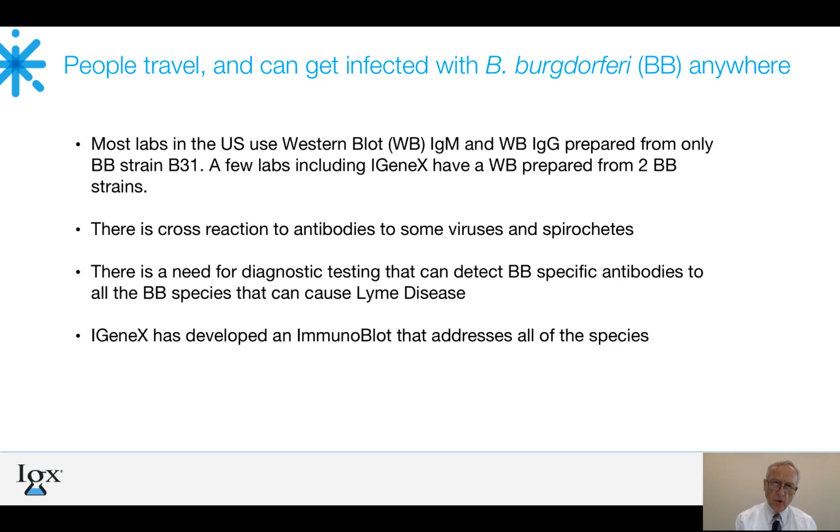One of the things IGeneX did early on was realize, after the meeting in Dearborn, Michigan, in 1994, where the CDC told us what we should be looking for and what strains we should be using, the people here at IGeneX under Dr. Harris's tutelage actually developed a Western blot that not only looks at the B31 strain, that is the strain that Willy Burgdorfer sequenced and put out there, but also we added a second one from the wonderful work being done up at Stony Brook by Dr. Golightly and his group, and that is the 297 strain.